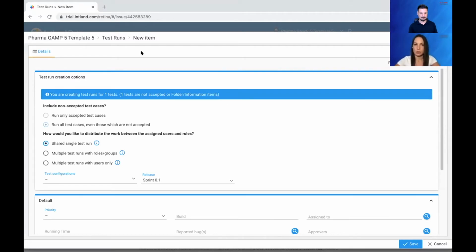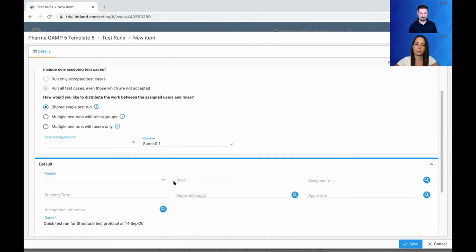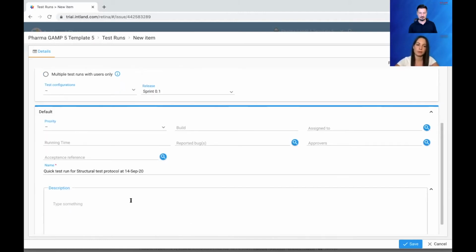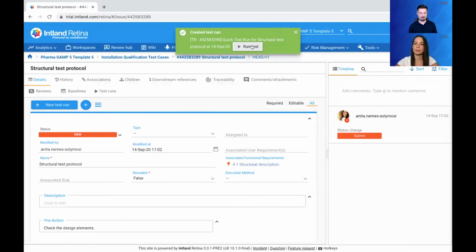This is the test run creation window. I can define several things based on the configuration. So for example, the test configurations, the assigned to members, the approvals, the acceptance reference, and so on. But right now I would just save it. And let me just run this test.